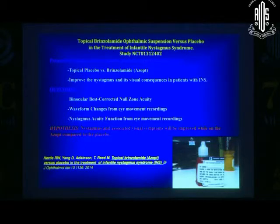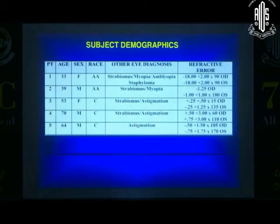Well, to make a long story short, there was some patient on oral carbonic anhydrase inhibitors. We studied them, and the nystagmus got better. I put him on a topical carbonic anhydrase inhibitor. His nystagmus got better. So we did a clinical trial of patients where they were given placebo for a few days, washed out, and given topical brinzolamide for 5 days and washed out.